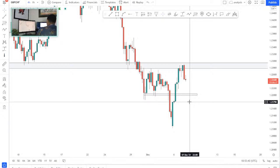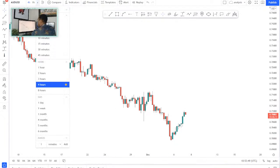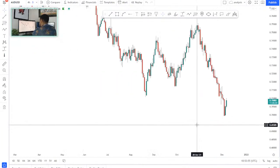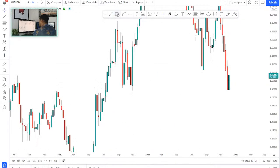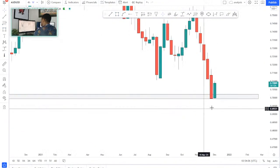Did I already do it? No, I have not done AUDUSD yet. AUDUSD has been a bit funny because we've seen some nice bullish momentum over Monday coming to Tuesday, but price is extremely bearish. You can see it's tanked off to the downside. It's holding a key level on the weekly. Well, so far it is holding a key level on the weekly. So you can see very strong support here. Gave us that move to the upside. Now we're at that level.